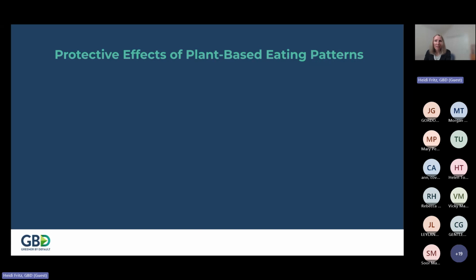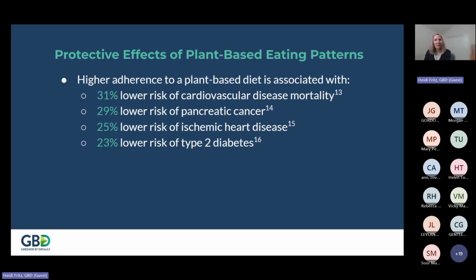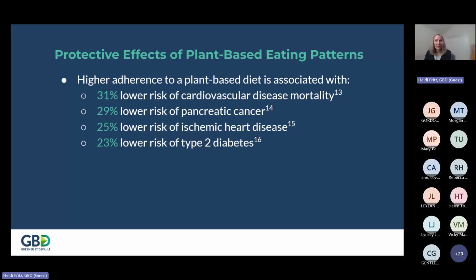Plant-based diets definitely have encouraging health benefits. So for example, there's a really strong body of evidence that has found that higher adherence to plant-based eating patterns is associated with lower risk of several diseases. And there's also increasing evidence that plant-based eating may offer a protective effect against Alzheimer's and other dementias, according to the Lancet Commission on Dementia.